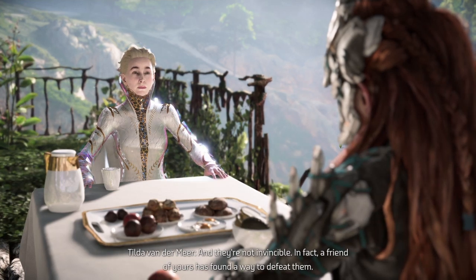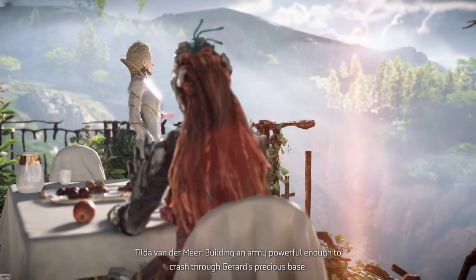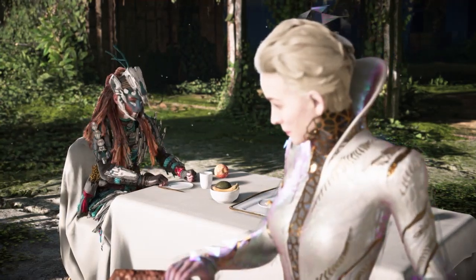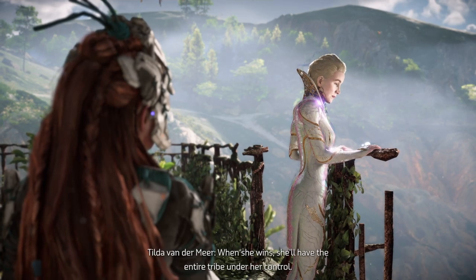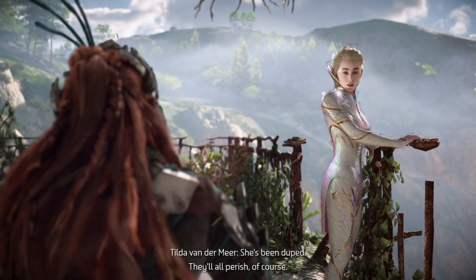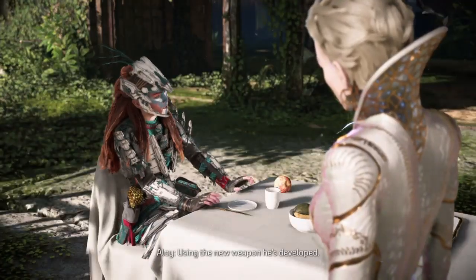And they're not invincible. In fact, a friend of yours has found a way to defeat them. Silence. Oh, he's been a busy bee, building an army powerful enough to crash through Gerard's precious base. Yeah. Regala and her rebels. Even now, she's preparing a final march on the Tenakth capital. When she wins, she'll have the entire tribe under her control. Hundreds of warriors and machines to throw at the base. She's been duped. They'll all perish, of course. But it should be enough to break Gerard's defenses and allow Silence to kill him. Along with all the others. Using the new weapon he's developed.